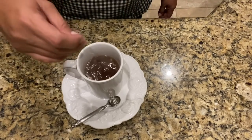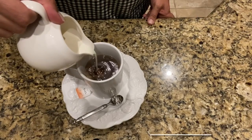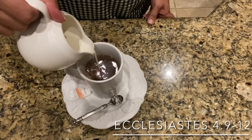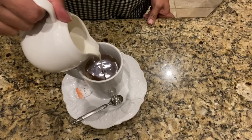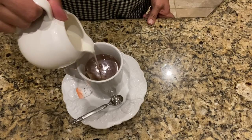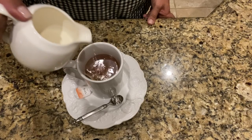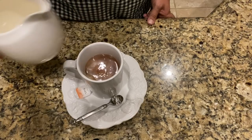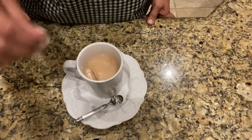For the Bible says, two are better than one because they have a good return for their labor. If either of them falls down, one can help the other up. But pity anyone who falls and has no one to help them up. Also, if two lie down together, they will keep warm. But how can one keep warm alone? Though one may be overpowered, two can defend themselves. A cord of three strands is not quickly broken.